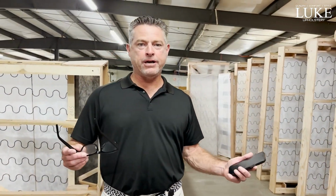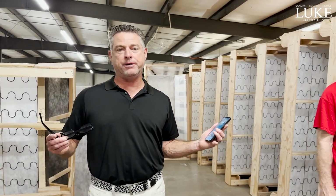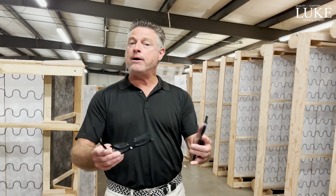Great information, Eric. The frames are solid, they're structurally sound. We have a great frame shop here. This is just the first step. Now we'll move on to the next step of the process, which is the cutting area.